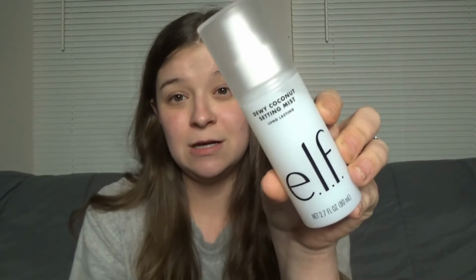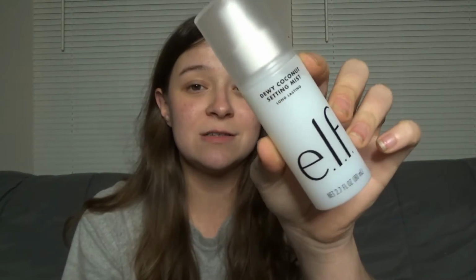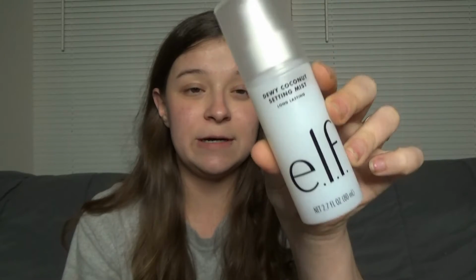The next product I have to share with you is the e.l.f. Dewy Coconut Setting Mist. I know so many people love the Milani Make It Last setting spray. I've never personally tried that one. In my opinion, if I were to reach for any drugstore setting spray, it's going to be this one. Simply because it is so amazing on the scent. Really awesome on diminishing the powdery finish of the face. Very good. It's just setting the face, making your makeup last. Yeah, I have nothing but good things to say about it.